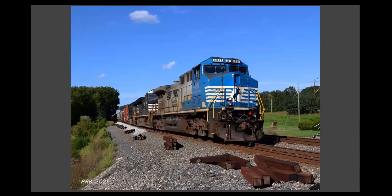And this is in Cedarville, Virginia. This is where NS has their VIP, Virginia Inland Port, which is a port that's inland, not on the water. And this is him headed south right here.